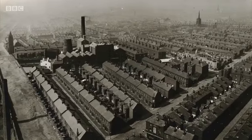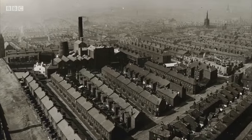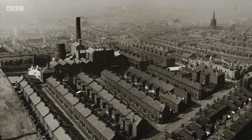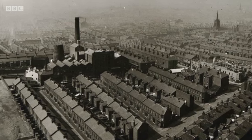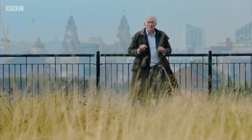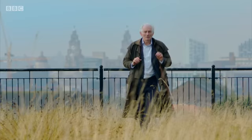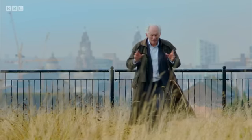Toxteth's development followed a national pattern. Across the country, street after street of bylaw houses were built in the shadow of factories, mines and mills. During the second half of the 19th century, the grassy fields around most of England's towns and cities were covered with rows and rows of terraced houses.